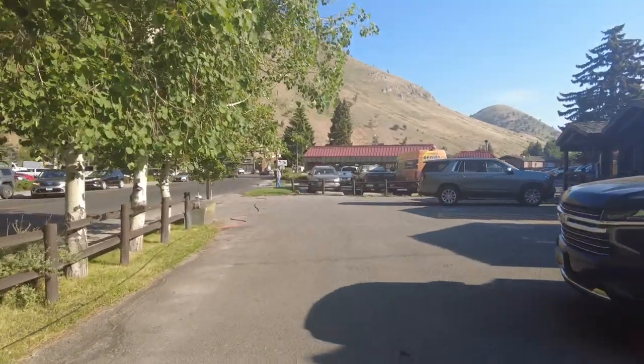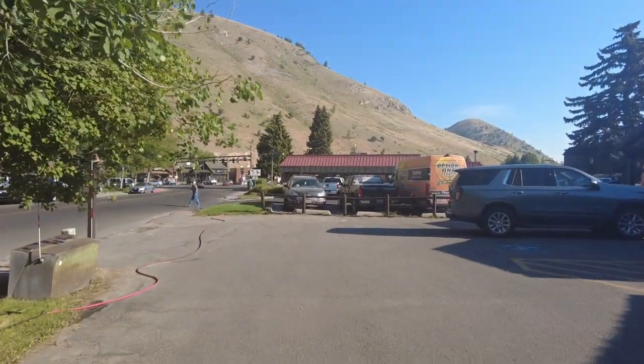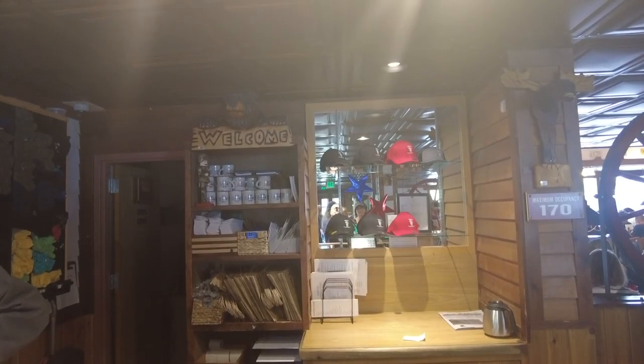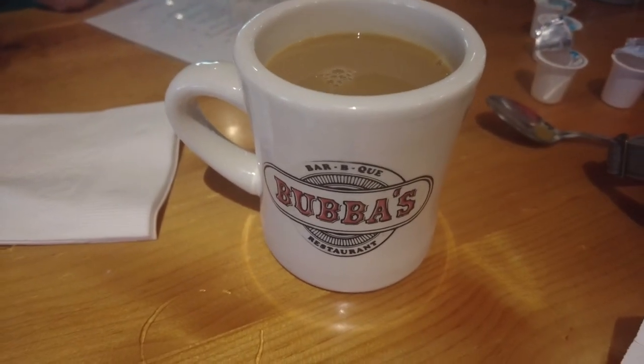Right, when we arrived yesterday, we were told to go to the place with the red roof for breakfast. It's got a red roof and it's called Bubba's. Popular place. Bubba Garthy.